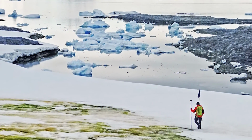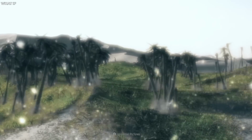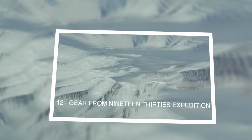It's a sobering thought that one day, school kids could be coloring maps with green all across Antarctica's coasts, and not just white and blue. Number 12. Gear from 1930s expedition.